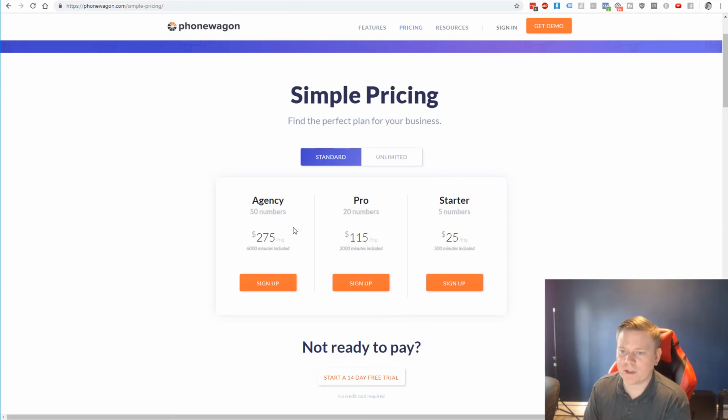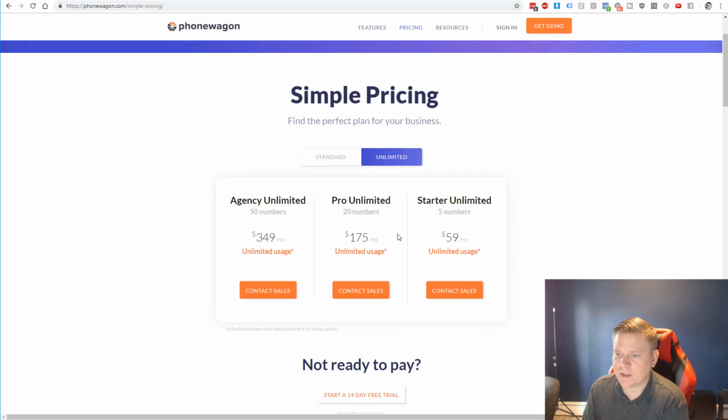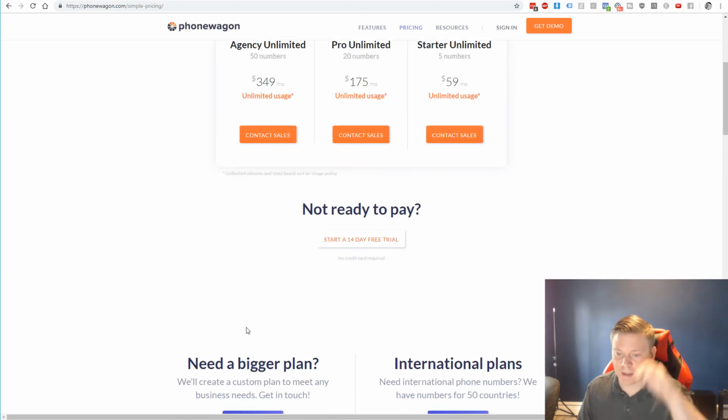If you want more numbers and you want to really scale this up, they have higher tiered pricing plans, and then they do also have unlimited usage plans if you're worried about going over the minutes. Usually shouldn't be an issue when starting out, but they do have options for that if you think there'll be a lot of minutes getting utilized.